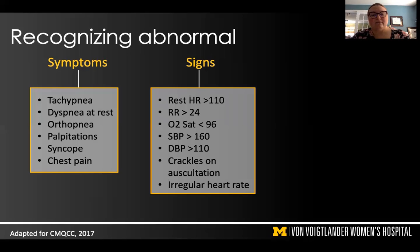So we know that there's a physiologic tachycardia of pregnancy. However, a resting heart rate of greater than 110 is not normal. A rapid respiration rate greater than 24 per minute is abnormal. And also a young, healthy pregnant patient should never have an O2 saturation below 96. Occasionally, there are acute causes like atelectasis after surgery or a mechanical issue like a pulse ox that isn't quite on her finger. But in general, women we're taking care of should always be saturating above 96. So that's a warning sign as well.